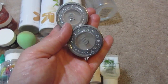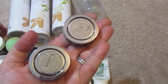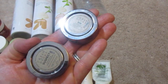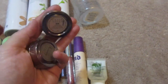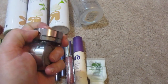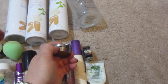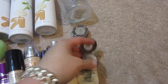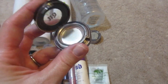were these two shadows by Urban Decay. I actually used these all the way up. These are two of my favorite colors from the palettes from Naked 1 and Naked 2, I believe. Sin and Suspect. And I repurchased both of these colors because I use these the most often. I pretty much know my most used colors at this point out of the palettes. So it almost does me just as well to buy the full-size version of these. You can see I used it all the way around even.